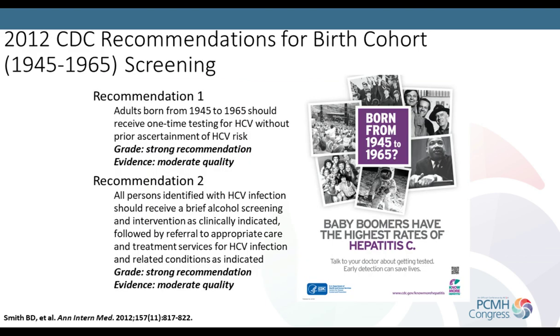Screening has been active. This initiative was started by the CDC in 2012. It was simple. This advertising was all over the United States, and you may have seen it, a picture of Woodstock and Martin Luther King and the astronauts. It's supposed to connect with the baby boom population and say, were you getting high during all this time, and were you using IV drugs or had multiple sexual partners or whatever, and do you have hep C? And people are supposed to stop and go, gee, maybe I should get tested.